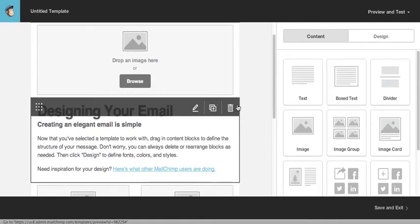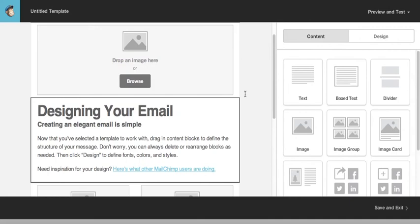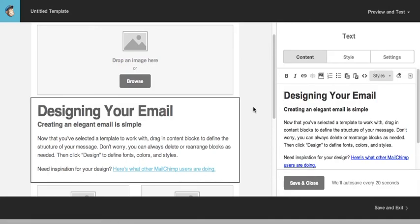Say I'm designing my newsletter template, I might not want to type in a lot of stuff here. Maybe just newsletter, and then I can put the date whenever I make my newsletter, and then you can put a greeting, and maybe that's all you want in your template. So I would say, greetings, shining stars, because that's what I call my peoples, shining stars.